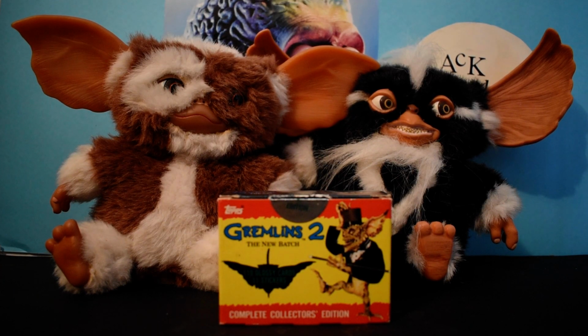Greetings, everybody! I am the Starving Martian, and today we are celebrating 30 years of Gremlins 2, the new batch, in the best way that I know how, which is by taking a look at the trading card set associated with the movie.